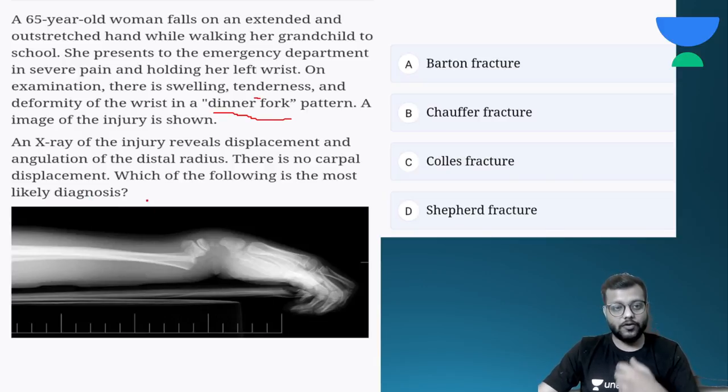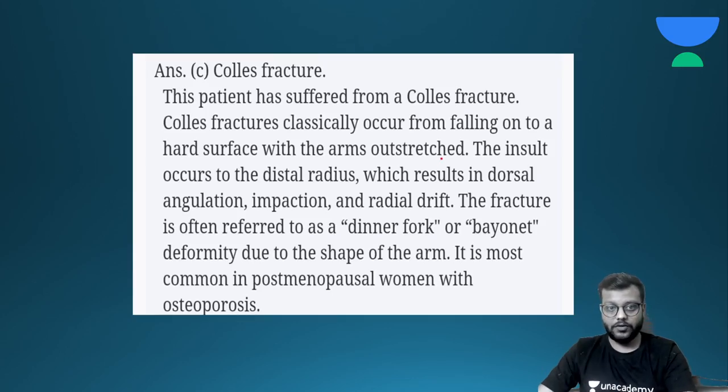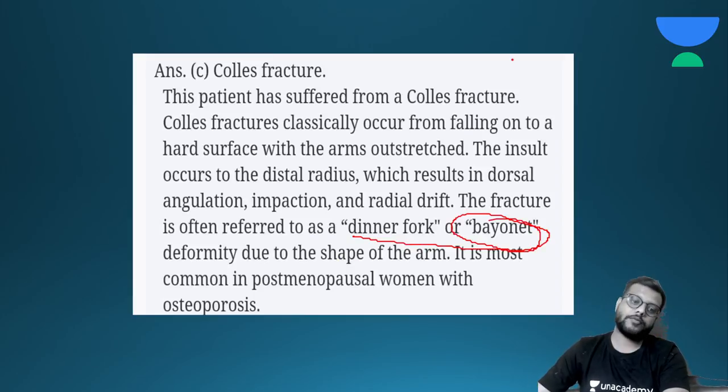I think उन्होंने इस बीमारी पे पूरा शॉर्ट नोट ही लिख दिया है इन क्वेश्चन. सो आई एम गिविंग यू ओनली 5 सेकंड फॉर दिस एंड द आंसर इज वेरी इजी, कोलीज फ्रैक्चर. ओके, एंड डिनर फोर्क डिफॉर्मिटी को और क्या बोलते हैं, बेयोनेट डिफॉर्मिटी भी बोलते हैं.